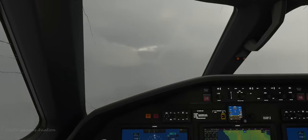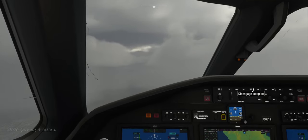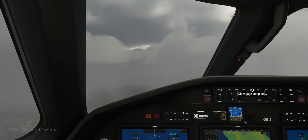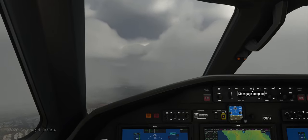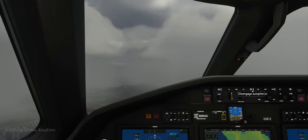And it looks like we're following the glide path now. So we've got that part locked in. And our descent will be controlled by the autopilot. We're still at 165 knots.